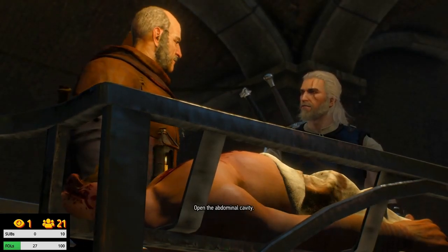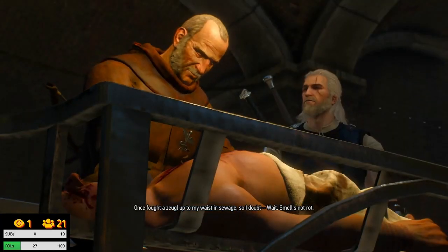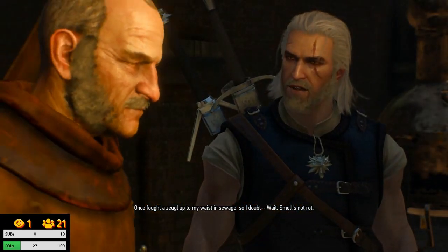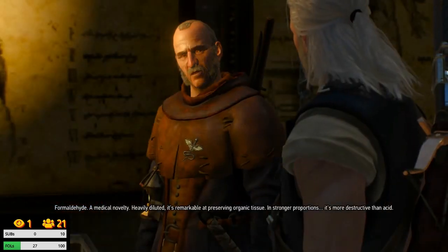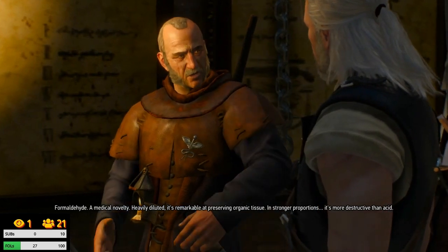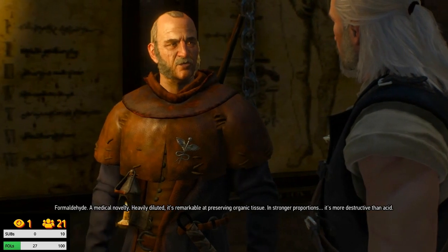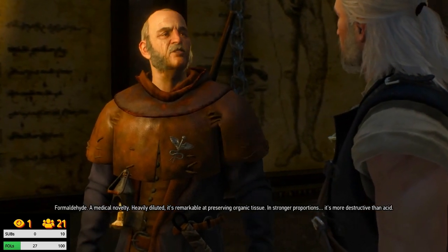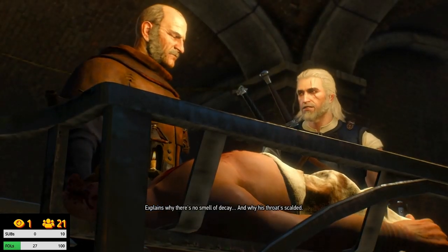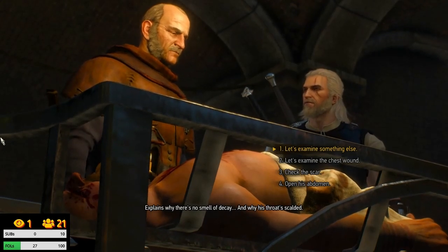Open the abdominal cavity. Due warning, it will stink of rot. Once fought a Zoogle up to my waist in sewage, so I doubt... Wait. Smells not rot. Formaldehyde. A medical novelty. Heavily diluted, it's remarkable at preserving organic tissue. In stronger proportions, it's more destructive than acid. Explains why there's no smell of decay. And why his throat scalded. Wow, this is quite the mood of mystery.